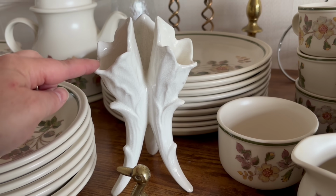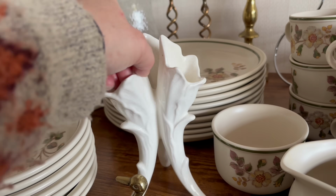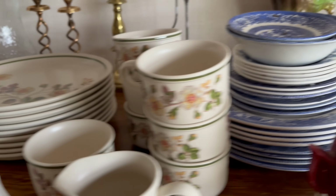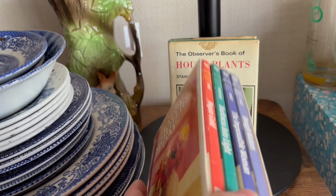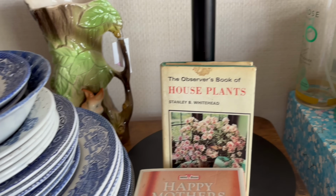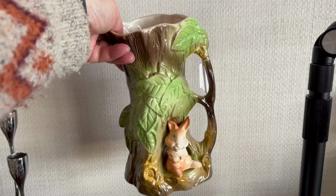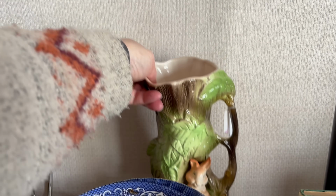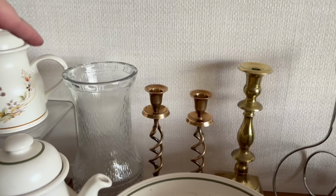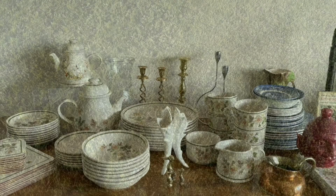I like this vase with the 3 trumpet bits there. A little set of Mother's Day Mills and Boon books, an Observer book of houseplants. I don't tend to pick up this kind of stuff, but it was cheap enough, so I got that. And some more candlesticks at the back there, and a glass vase. Pretty pleased with that for a little car boot.